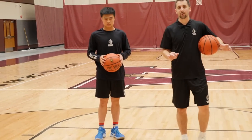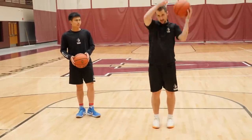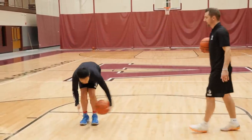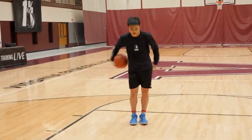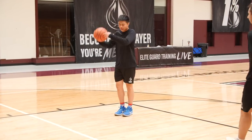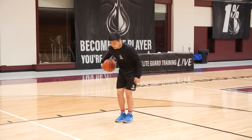Feet are going to be together and he's going to corkscrew. So he's going to go legs, waist, head, waist, legs. As quickly as he can go, he's around all three. Legs, waist, head. There we go. There you go. Waist, legs, waist, head. There you go. Opposite direction. Go. Great job, now speed it up.